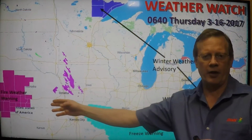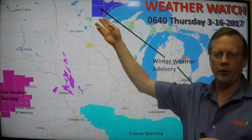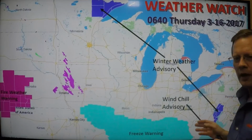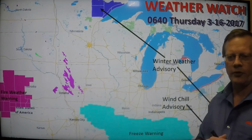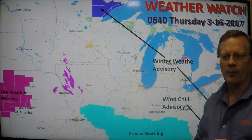And if we look at the weather watch out there this morning, you can see a fire weather warning across portions of the southwestern plains, winter weather advisories across parts of Minnesota and down into the Virginias, and again, freeze warnings across much of the Ohio Valley, Missouri Valley, Tennessee Valley, again for about the 3rd day in a row.